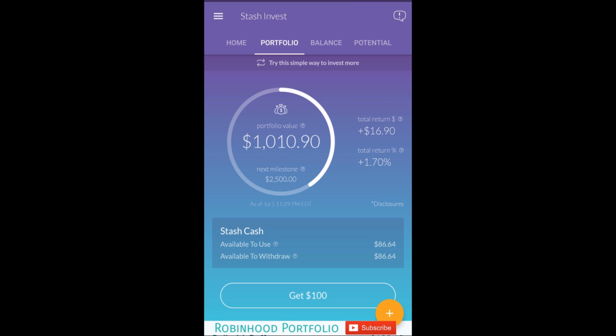As you can see here, I have my Stash Invest open, and what I'd like to do today is talk about a couple of new investment options that have been added to the platform. This was brought to my attention by a couple of different viewers on the channel, essentially saying that there are two new ETFs available for investment on the application.